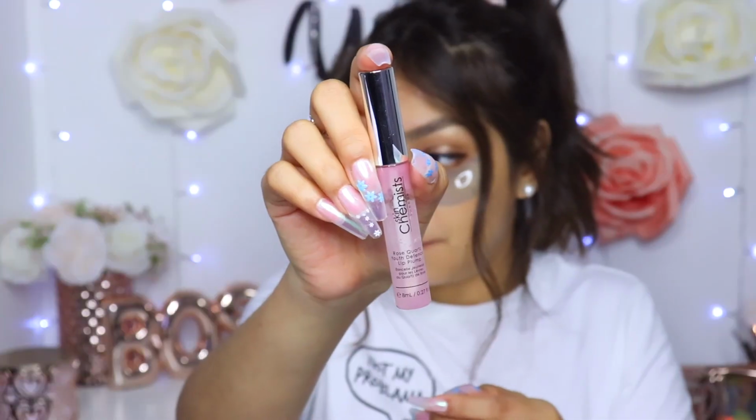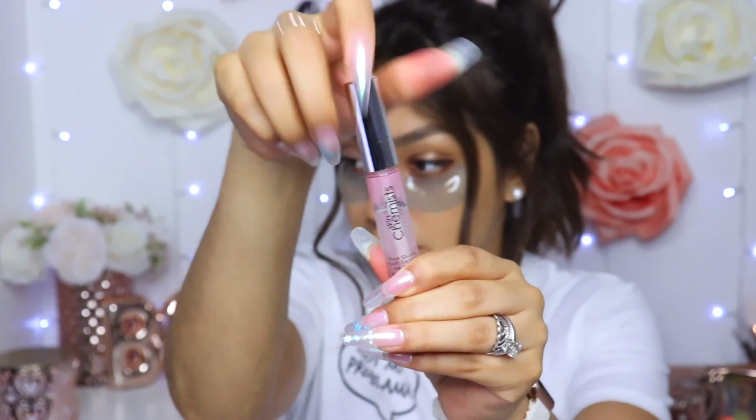I forgot to apply my lip plumper, so I'm just gonna do it right now. This is the Skin Chemist Rose Quartz Youth Defense Lip Plump. It smells minty, and it definitely does feel like it plumps your lips. I feel like I needed some sort of hydration on my lips.